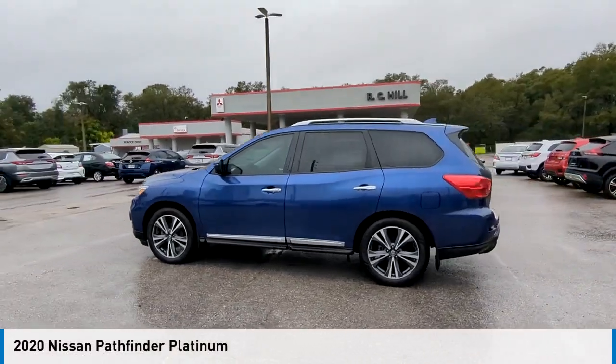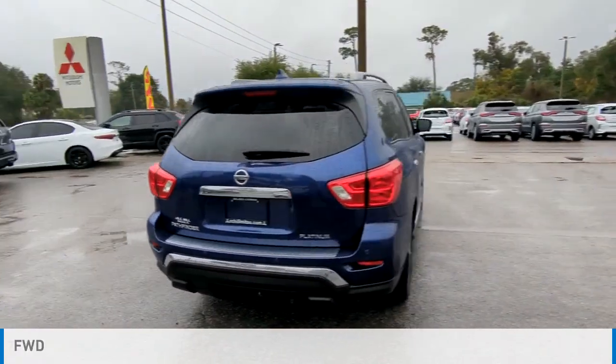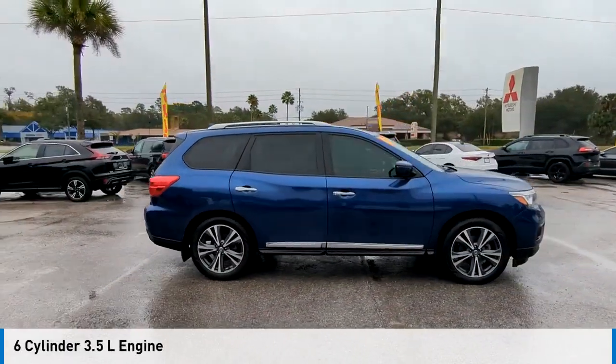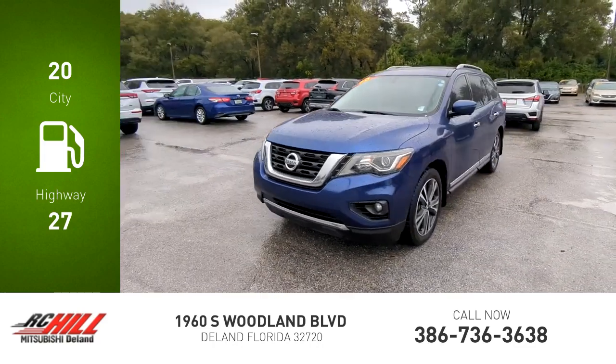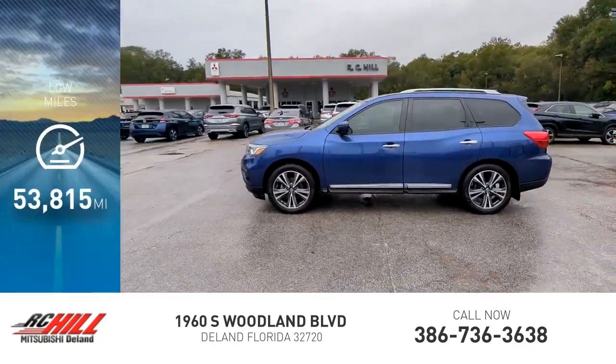We are pleased to show you the 2020 Pathfinder. This vehicle is powered by a front-wheel drive, 6-cylinder, 3.5-liter engine, and comes with a continuously variable transmission. Great fuel efficiency saves you money by requiring fewer trips to the gas station. This vehicle has less than 55,000 miles.